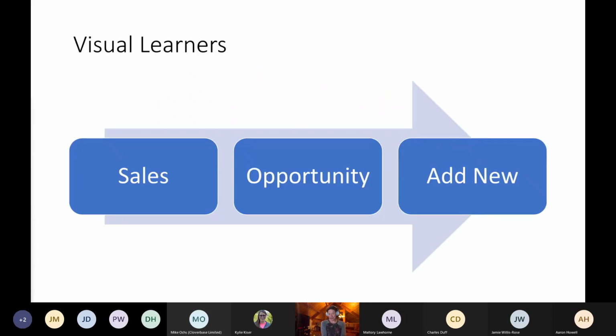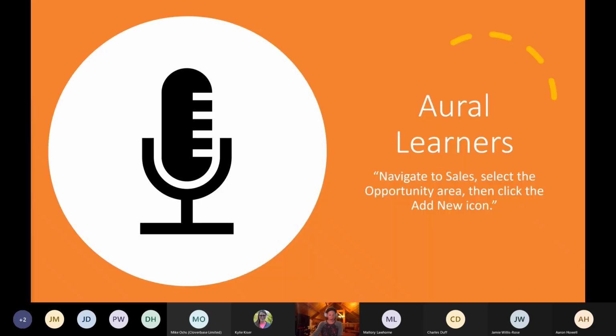So let's start with visual learners. You might create a simple diagram or a flow chart. It says go to sales, get to the opportunity section, and then add new. That would be great for a visual learner. An oral learner, they would listen to you speak the words, or they would speak the words, and they would really get a lot from spoken word. So navigate to sales, select the opportunity area, and then click the add new icon.